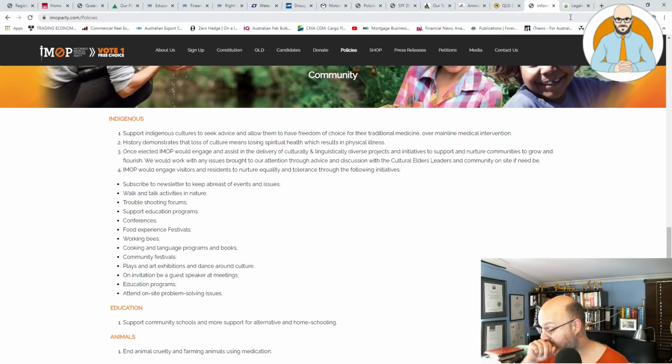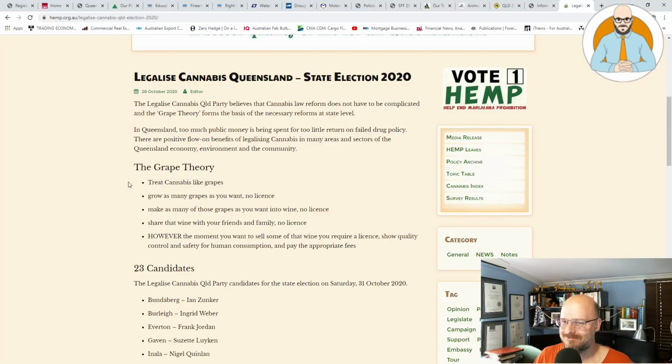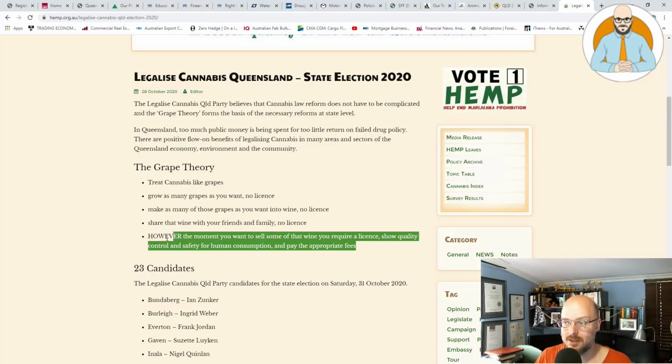And then we have the last party here in Queensland, the Legalised Cannabis Party. So the grape theory. Treat cannabis like grapes, grow as many as you want, no license. Make as many of those grapes as you want into wine, no license. Share the wine with your friends and family, no license. However, the moment you want to sell some of the wine, you require a license, show quality control and safety for human consumption, and pay the appropriate fees. Seems quite reasonable.